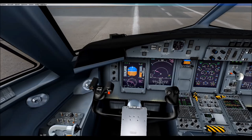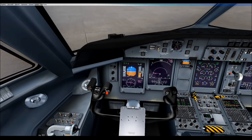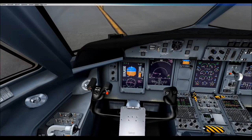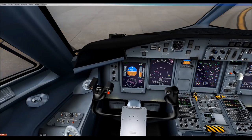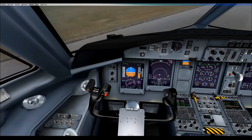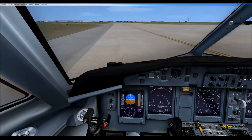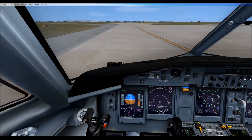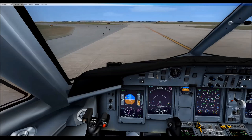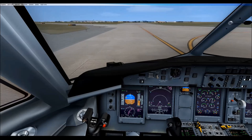Alright, so. I can't see out my window. Let's cut our speed back just a wee tad. Taxi scene, but we'll get there. So once we take off, once we get to our cruise altitude, at that point I'll quit and resume, and then we'll meet back up once we hit our top of descent.